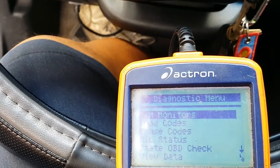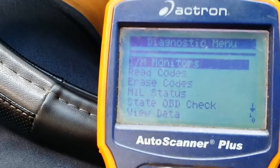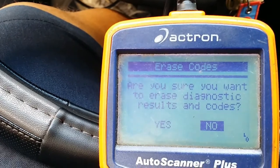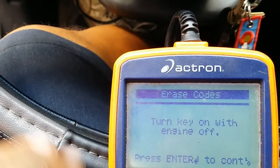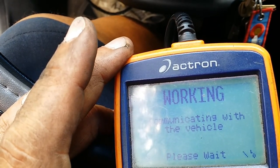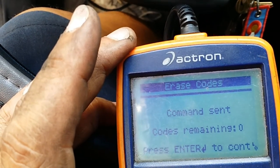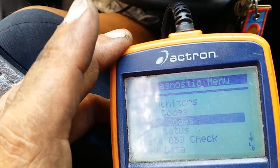Cue this back up to clear this code. Okay, so go back to the menu now that I've gotten it in the correct spot. Erase the code. You want to erase the code? Absolutely. Key on, engine off. Everybody's talking to each other, and just like that, code is gone. No code remaining.